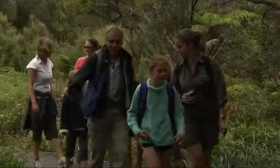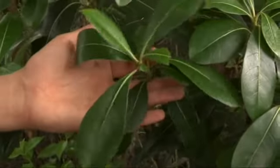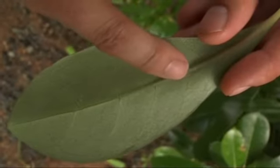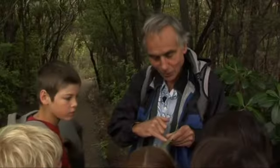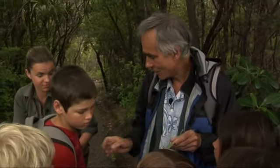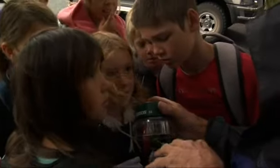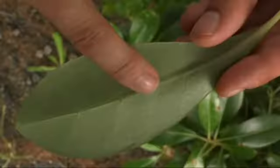This little tree here is called karamu, and it's related to coffee. Can you see just on the veins, there's little spots at the end of the veins there? They're tiny, tiny little holes, and little mites live in them. They're so hard to see you need a microscope. And the little mites come out and they eat any fungi that are on the back of the leaf. Gosh, some kind of fungus, isn't it?